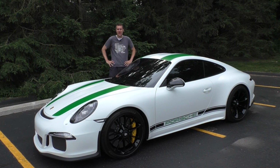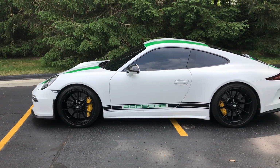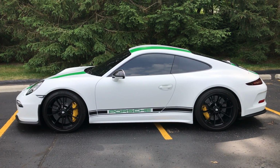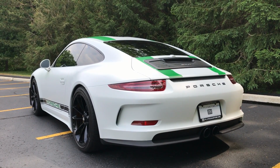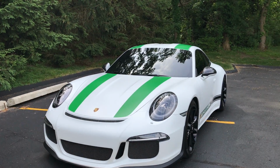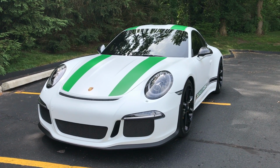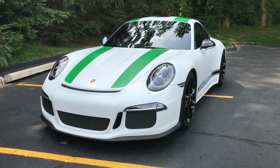Right now, I'm going to show you around this thing. I'll start with a little overview. The 911R is special for a few reasons, but the biggest are these. Number one, the 911R has the 500 horsepower 4-liter flat-six engine from the ultra-high performance 911 GT3 RS. But the R is free from all the crazy GT3 RS adornments, like the big wing and the giant aero effects. Just the clean, classic Porsche 911 look with that big engine.